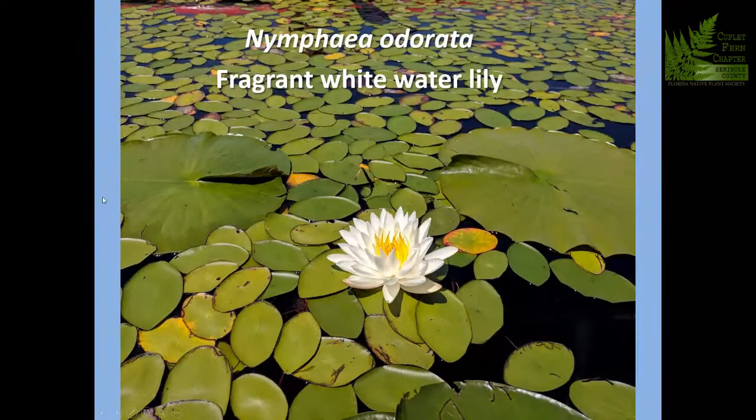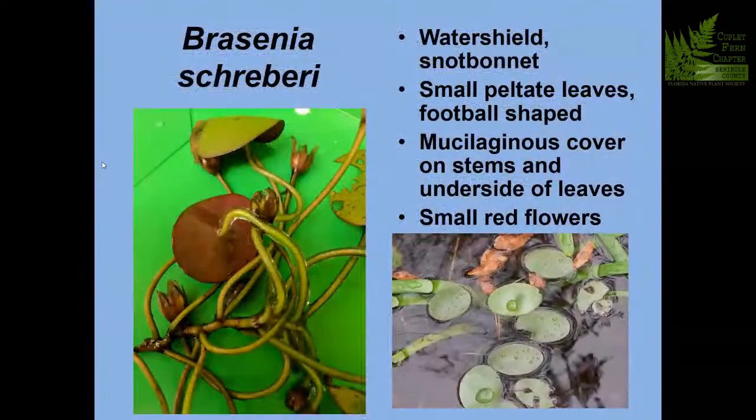But this smaller floating plant is not quite as common. And it's one of my favorites. I was pleased Mark used it in the advertisement. That plant is called Brasenia schreberi. I will warn you, I like to stick with the scientific names, but I have included the common names for folks as well. This one is known as water shield or snot bonnet. We like to call it snot bonnet because it has this really thick slime on its stems and the undersides of the leaves. That is a very clear identifying characteristic.